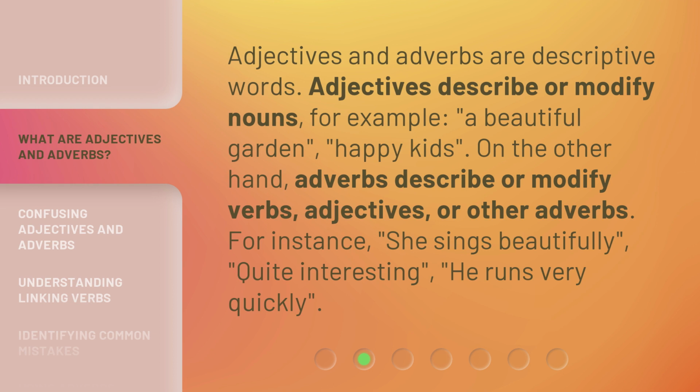Adjectives and adverbs are descriptive words. Adjectives describe or modify nouns. For example, a beautiful garden, happy kids. On the other hand, adverbs describe or modify verbs, adjectives, or other adverbs. For instance, she sings beautifully, quite interesting. He runs very quickly.